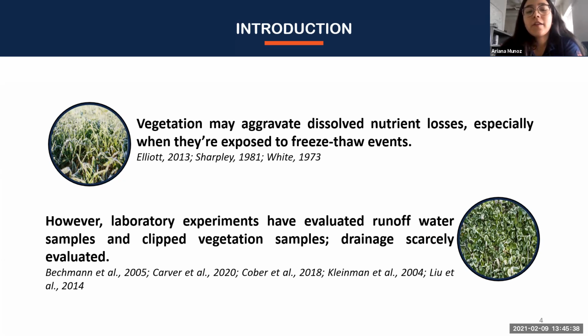So there have been a lot of studies that talk about how vegetation may aggravate dissolved nutrient losses, especially when they're exposed to freeze-thaw events. It would depend on the amount of nutrients that the plant has, the amount of biomass, as well as the amount of moisture that the plant has. It will be the amount of nutrients that can be leached.